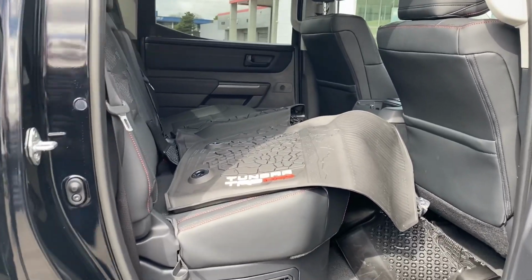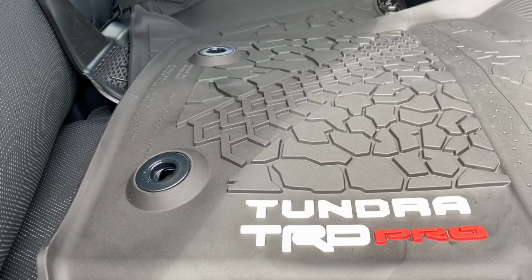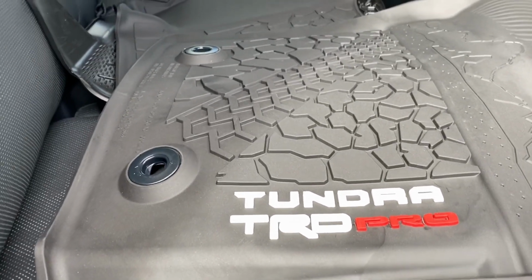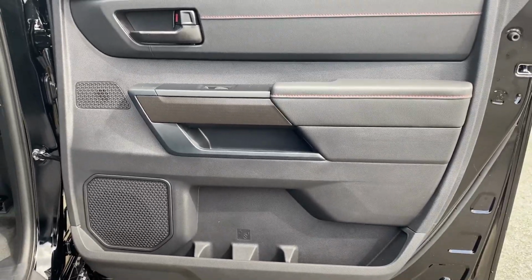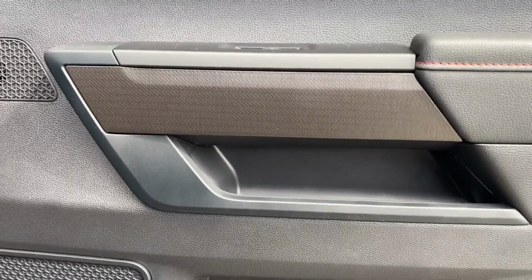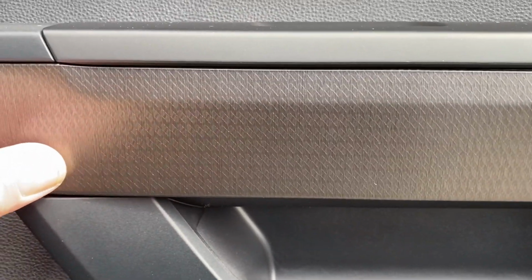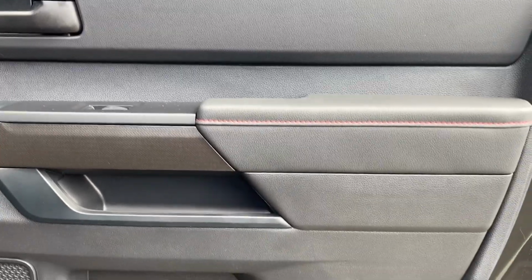This thing in the back, it's truly like riding in a limo. Of course, with the TRD Pro, you get your TRD all-weather floor liner system, specifically stamped with the TRD Pro logo. On the rear door panel of your CrewMax Toyota Tundra TRD Pro, I love the carbon fiber-like insert that they put in there, so it's a nice complement for your soft text with your French stitching.